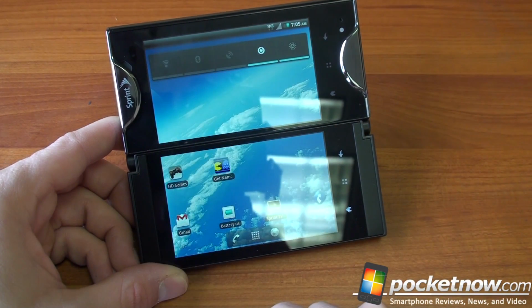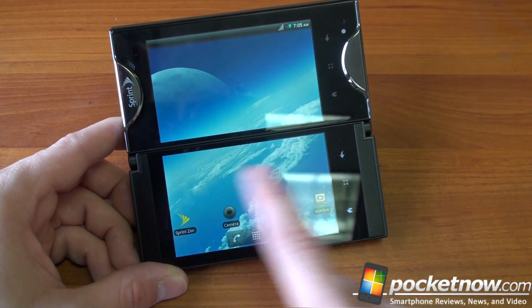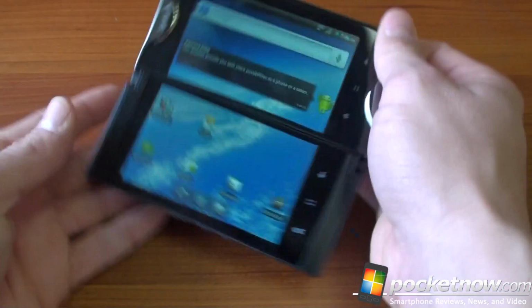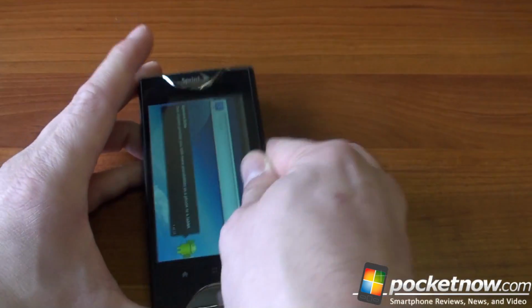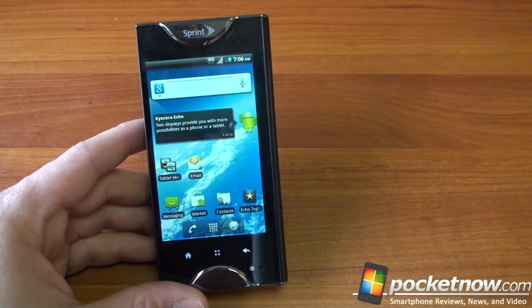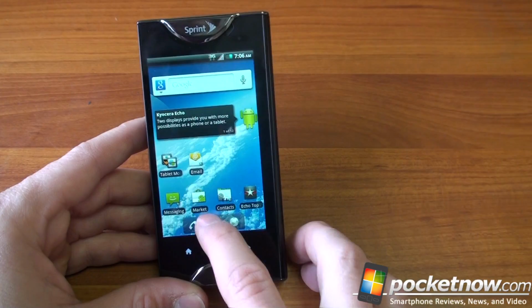So we've got the ability to swipe from home screen to home screen. You get a lot of resolution here. You could fit a lot of icons on the screen at one time. But then if you sort of close the screens and slide it like so, you're going to be taken into just a standard Android home screen with just the 480 by 800 resolution.